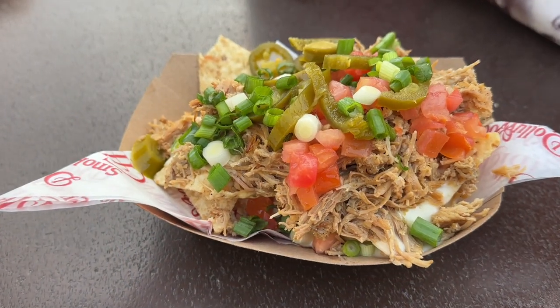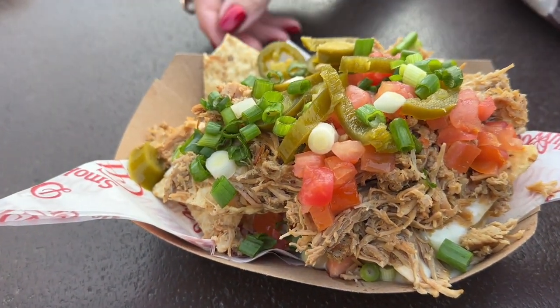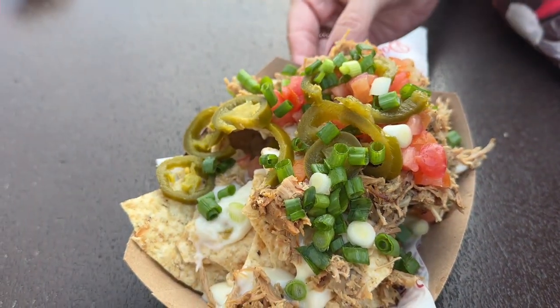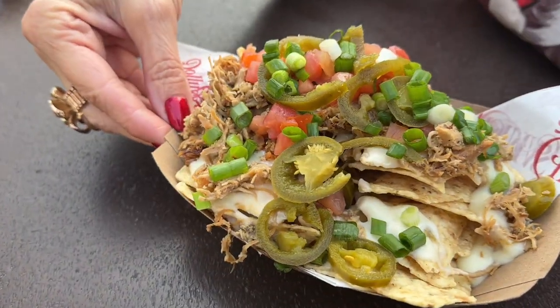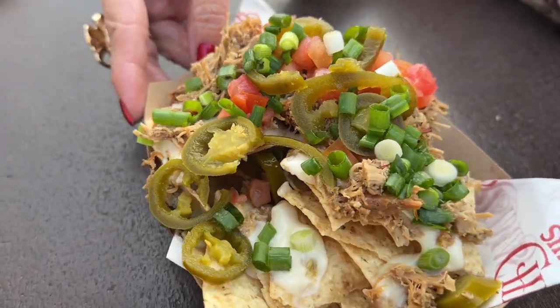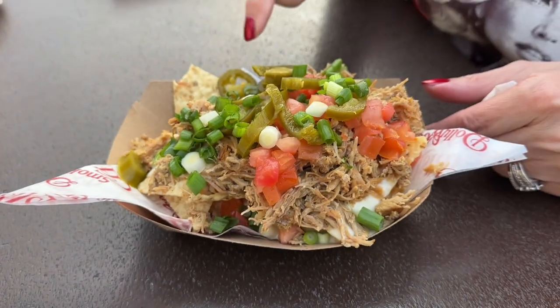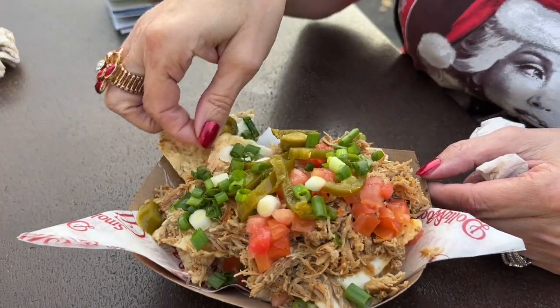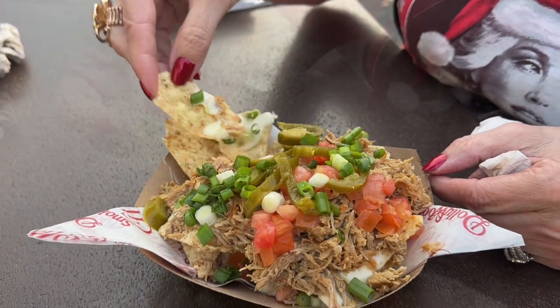All right, let's break this down. Got the corn chips, tender turkey pot roast. Said it's flavored with honey and chipotle and a variety of tasty toppings. I see jalapenos on there, onions, scallions, tomatoes. Okay, wonder if those are gonna be hot. I think I might skip on that. All right, get you a lot of turkey on there.